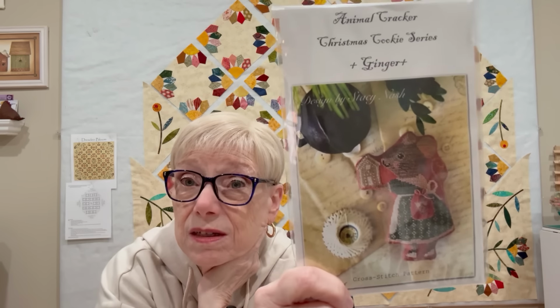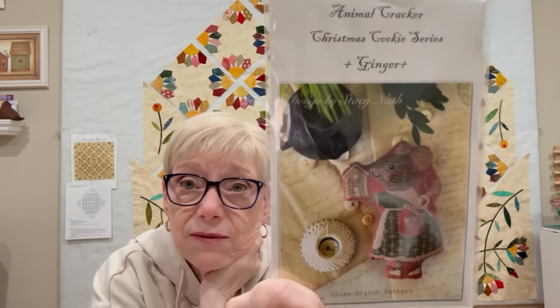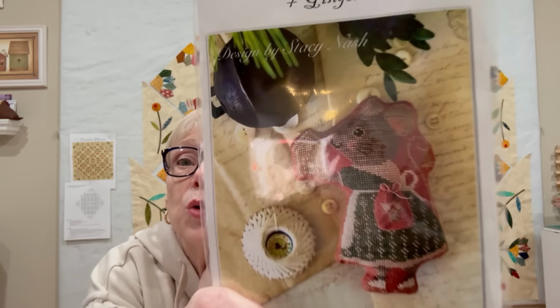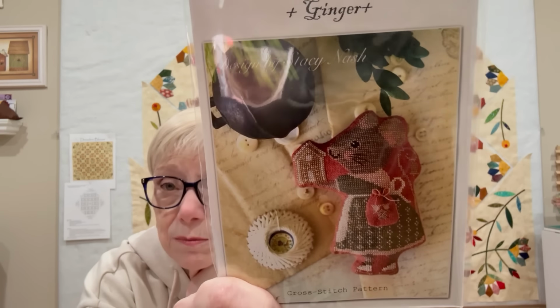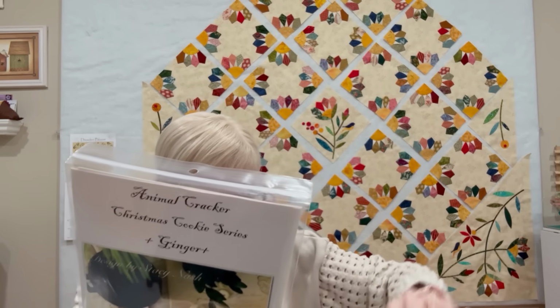And this started me down the rabbit hole of animal crackers. I've loved them. I've just never gotten them. I always feel like, oh, I have so many things going and I don't need to start another thing. But this one was just so cute. I couldn't resist.